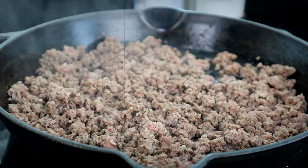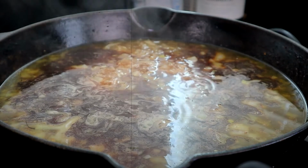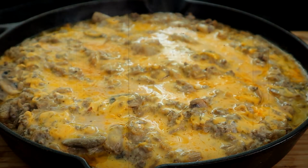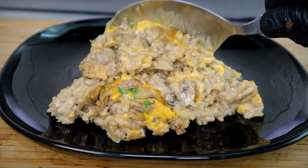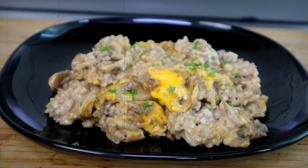Brown your beef with diced onion, combine with uncooked rice, soup, water, and seasonings in a casserole dish. Cover with foil and bake at 350 degrees for 50 minutes. Then uncover, add cheese and bake 10 more minutes until melted. This casserole continues to provide that same support to multi-generational households, pooling resources to weather economic storms.